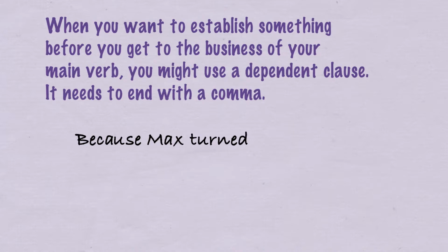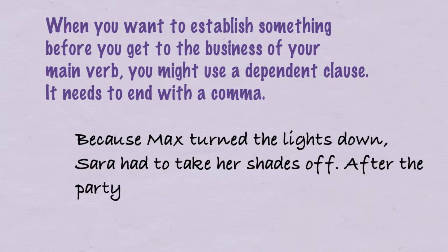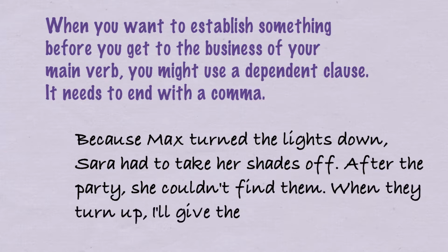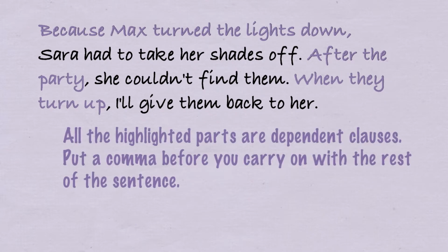Number 3 is dependent clauses. When you want to establish something before you get to the main business of your verb, you might use a dependent clause and it needs to end with a comma. So there are 3 examples here. Because Max turned the lights down, after the party, when they turn up, all those highlighted bits are dependent clauses and you need a comma before you carry on.